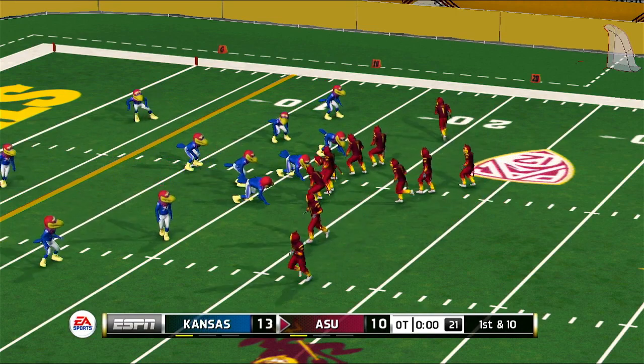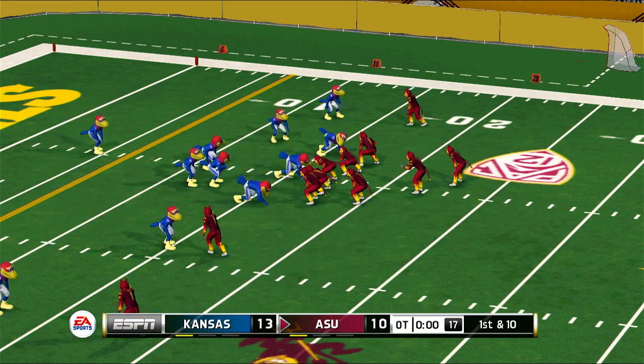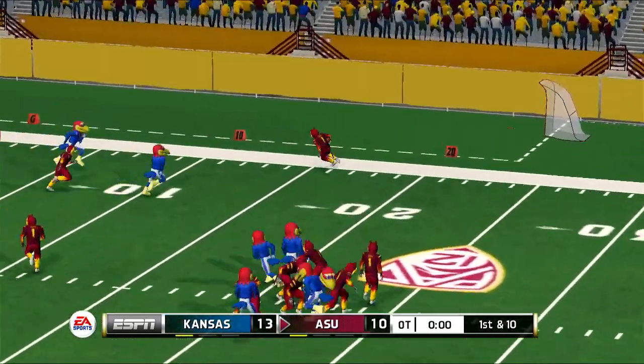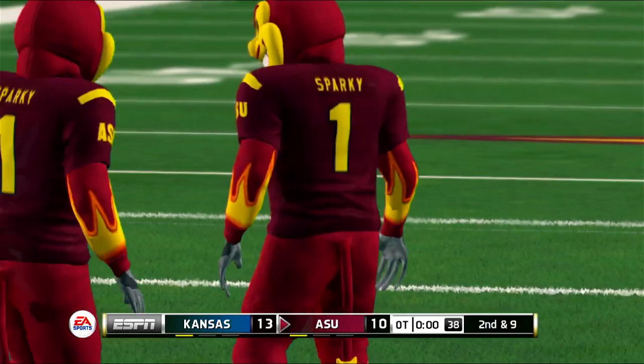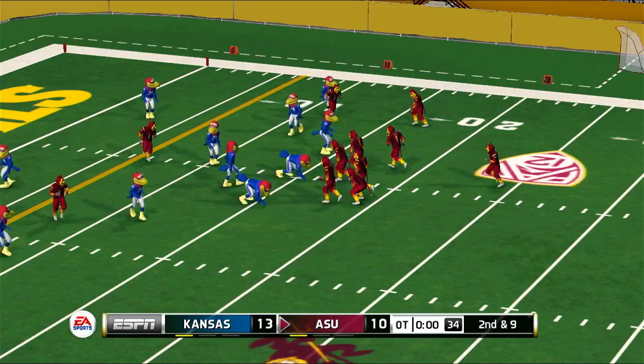Three down, three down. Mike 52, Mike 52. Here we go. He's got it with room to run. He goes out of bounds at the 16-yard line. That brings up second and 9.